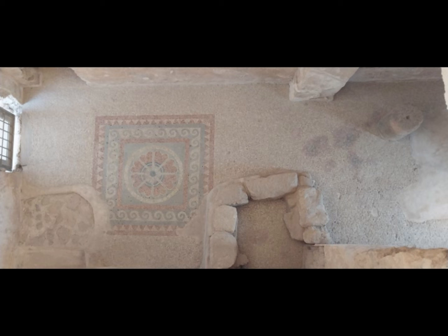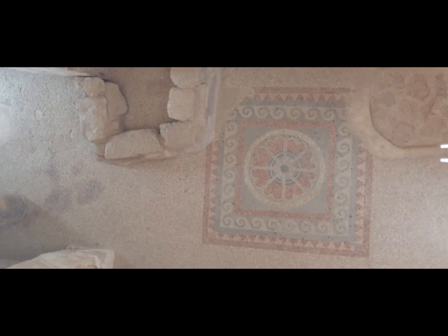But of course, what you're all, I'm sure, looking at is not the white part of the mosaic, right? But this beautiful geometric pattern, the rosette, that same image, the flowery sort of imagery that was very popular in Judea at the time of Jesus.